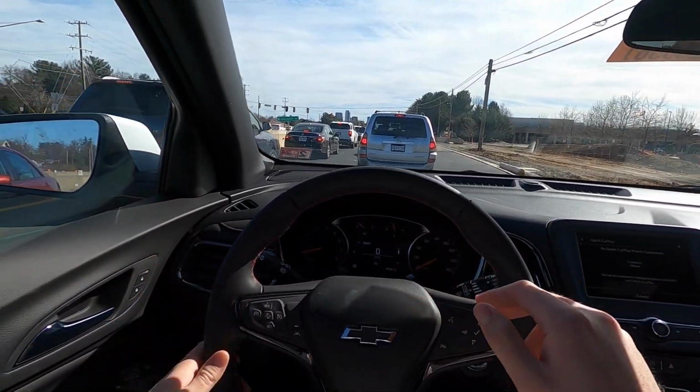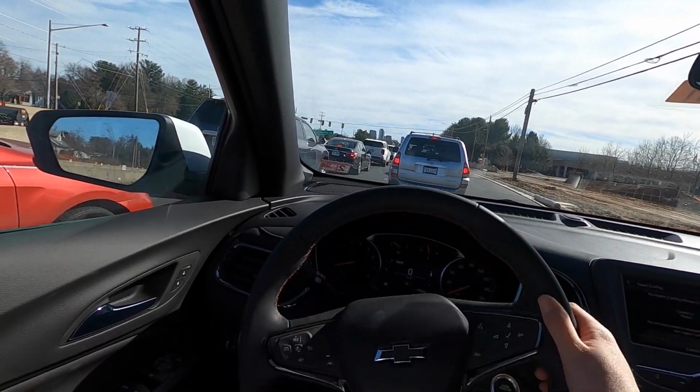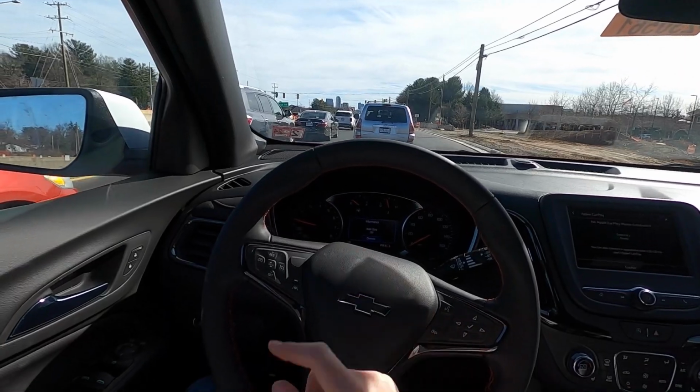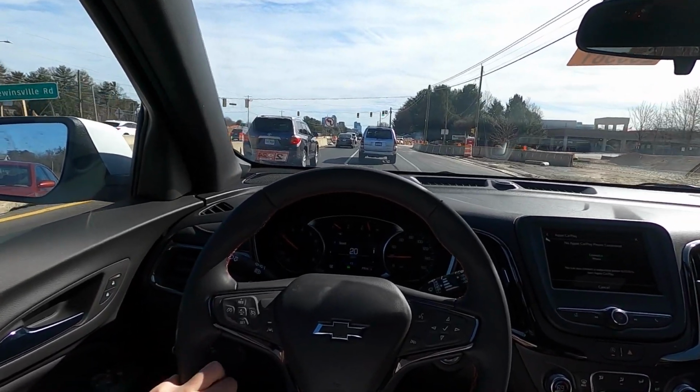Right now, auto stop start turned the vehicle off. And what's kind of cool is that even with auto stop start turning the vehicle off, you can still turn the steering wheel, but you can also turn auto stop start off by pressing on this button, and the auto stop start system turns off. So you can have that on, you can have that off. It's kind of to your liking.